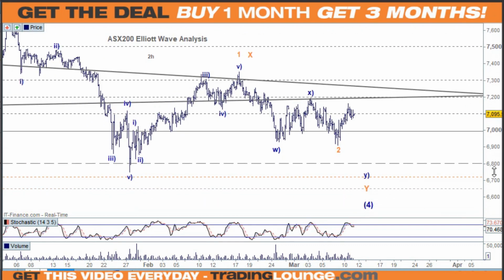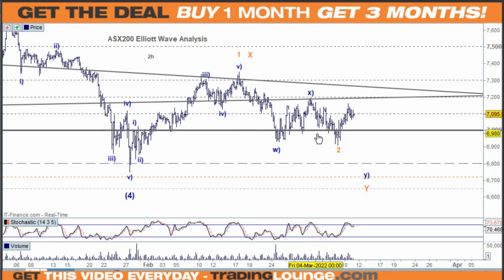So in a nutshell here, I was looking at this wave 4 being over here, that's a wave C, then up for wave 1 here, an A and a B and a C here. It's rather big and complicated for a wave 2, I've got to say, in relationship to wave 1. So that's a bit of an issue, but it is chugging along and moving up. So that's good.